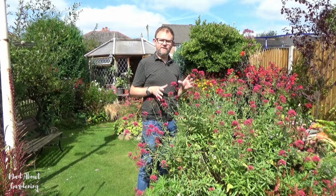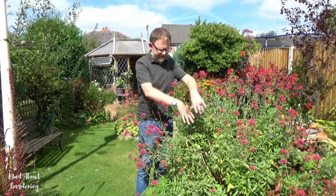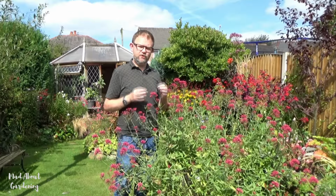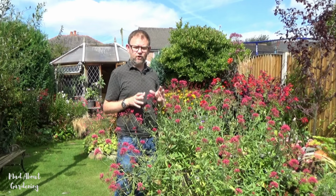This plant grows to a height of up to 1 metre, probably, and a spread that's very similar. This whole plant is just one plant, and you can see just how much space it takes up. It does make a really nice clump, as you can see here, and it's just a fantastic wildlife friendly plant and also so attractive. And it even has a very light scent to it as well, so it's a fantastic all-rounder.